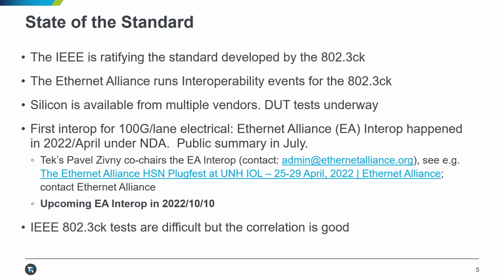verified to support different flavors of the standard and different features. This was very productive and I think beneficial to all attendees. And we are going to have another interop in October of 2022. So please contact Ethernet Alliance if you are interested in having your devices tested, meeting other suppliers, and seeing where your devices stand compared to the rest.